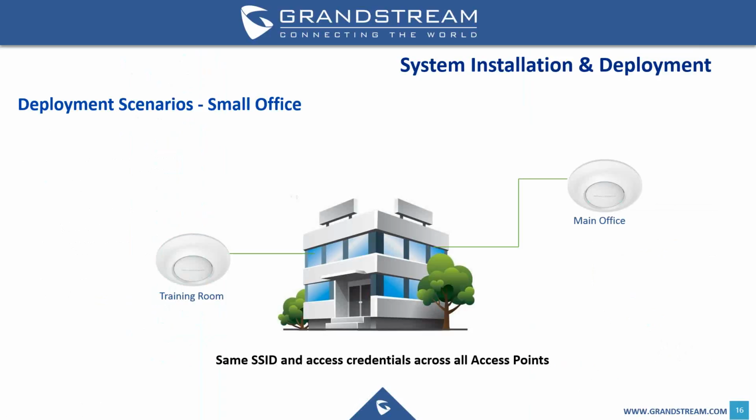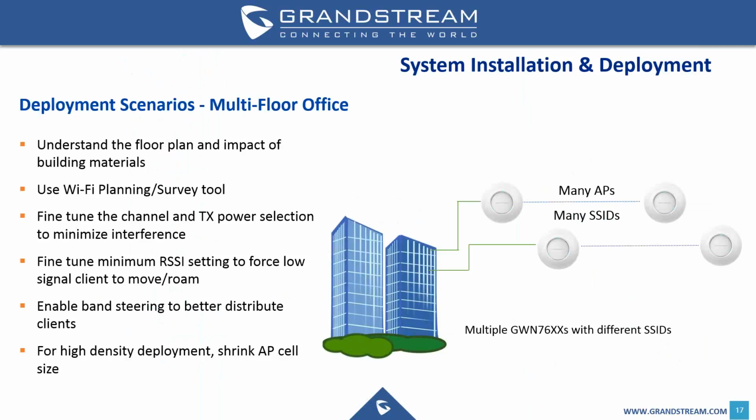You can have as many GWNs as you want. Each one has up to 16 networks, and you can share all 16 of those networks on every access point. You can share one, or it can be completely customized in terms of sharing networks from access point to access point, sharing login credentials, or just having it completely separate, which is what we get into here with the deployment example for a multi-floor office or for a larger office.